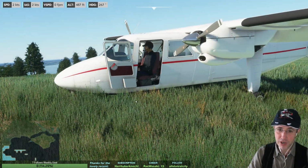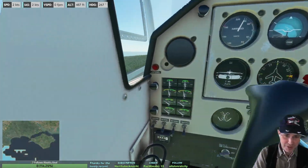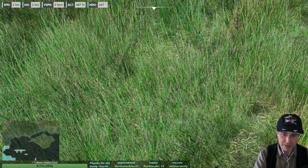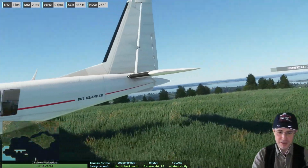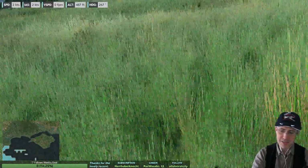Plus more switches for cargo doors, really? Let's see, where are the cargo switches? Is it back here? Oh, look at that, there's a bunch of switches here. Okay, main door, passenger door right, and cargo door. Look at that, there's the cargo, there's some valises over there. There's the passenger doors, that's so cool.